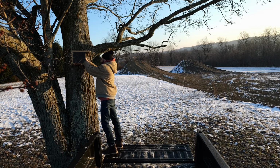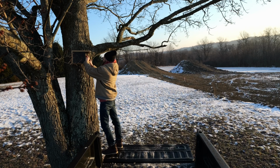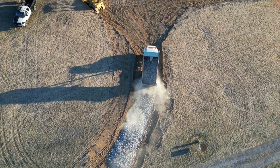What's up everyone? So me and my wife are building a custom house in the country, and today is the dig date where Wayne Homes will actually start on digging the hole. So we already had the site prepped, we had the driveway put in and land cleared.